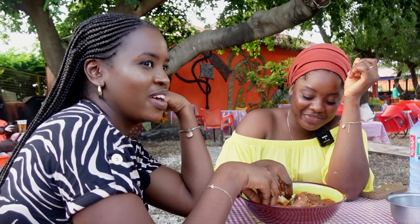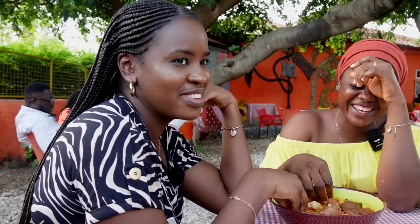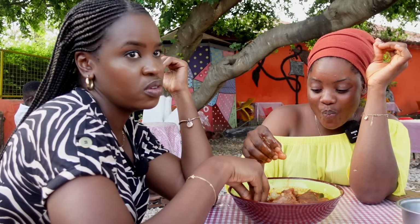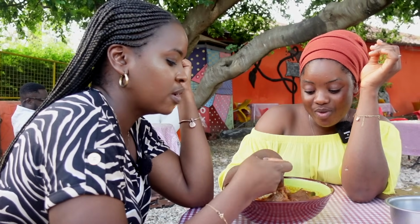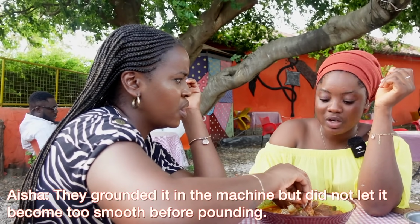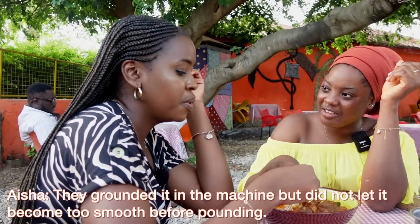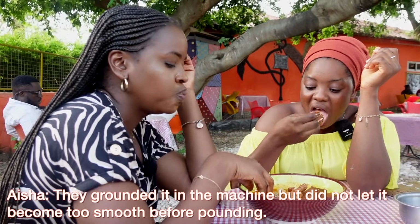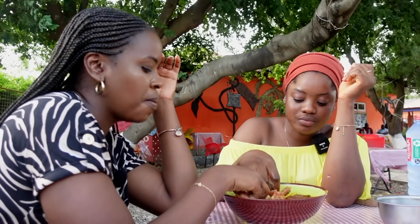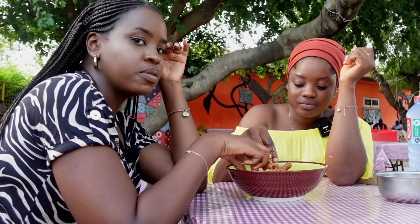I feel like we're serious food critics. We really are, because I feel like it's good, but it's slightly salty. Slightly on the salty side. But the fufu is good. I feel like this is pounded. This is not the super squishy fufu, but the fufu is good. The soup is okay, slightly salty.